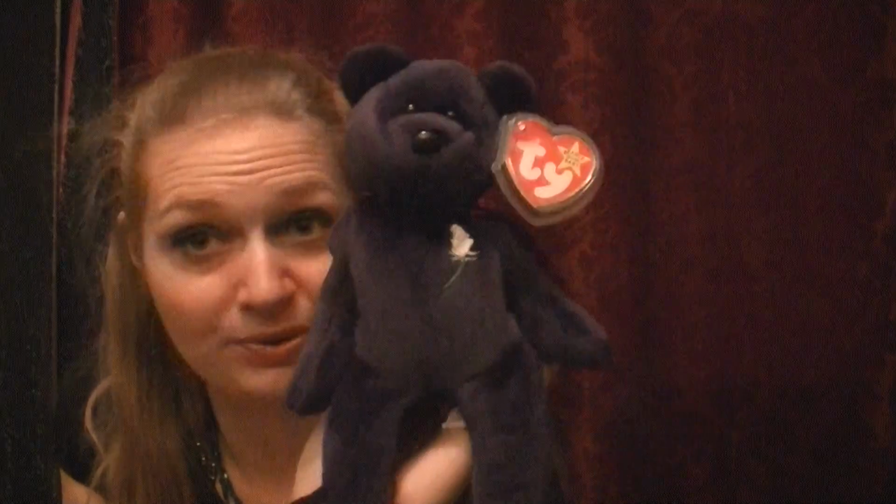Next is my Princess Diana bear. Her name is Princess. You've seen this bear a million times. This one isn't the special one. I know there's one that's got like an extra petal or an extra thorn on it. This is just the purple bear Princess. I still like her. I know it's not worth anything, but I still like this particular one because of her color. She's a deep purple. It's kind of hard for you to tell.